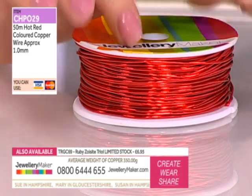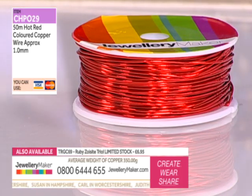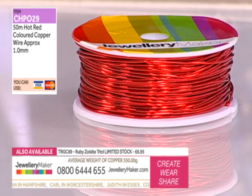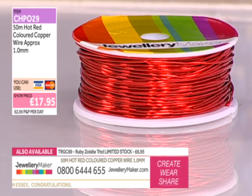The 1mm gauge, so do you know what? This is going to go such a long way because if you use your 1mm gauge for structure as well, you might just get that flash of colour coming through. If you teamed it with the yellow gold colour that you're just working with right now, Laura, or team it with the silver colour that you also get within the kit, or the copper, it's for 50 metres £17.95.